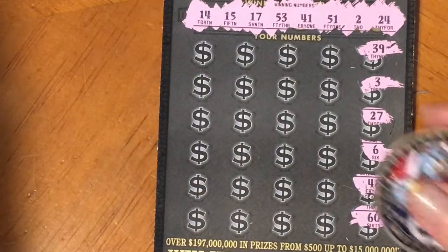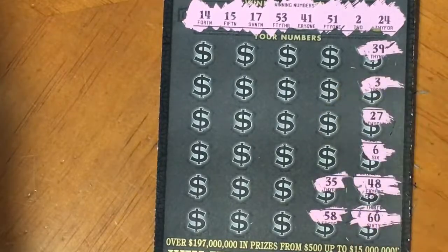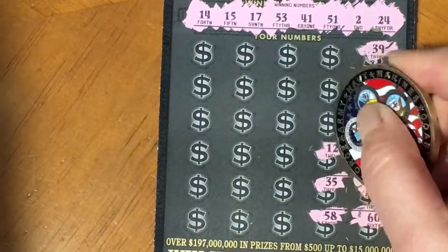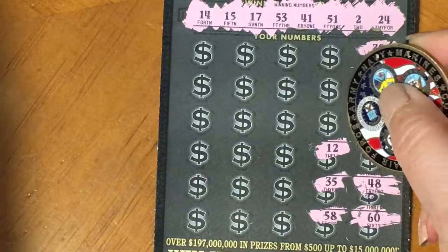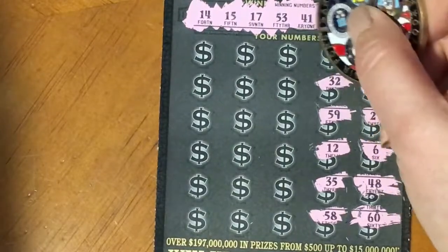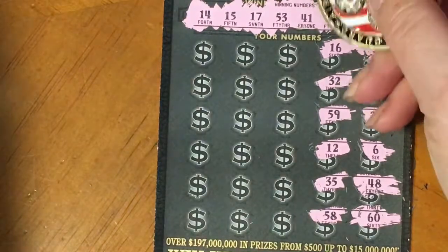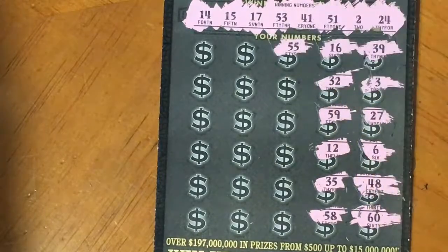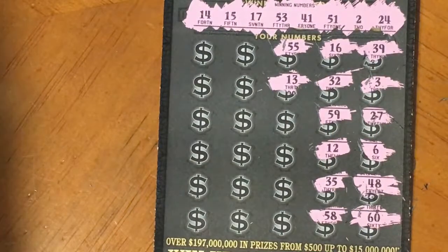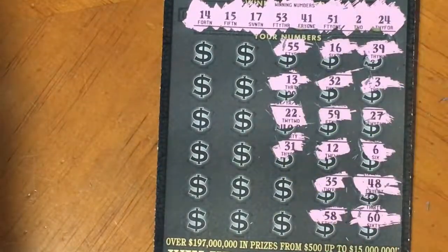Wow, that's a high number. We don't have any of those. We don't have that either, 58. 35, no, we don't even have a 30. 12, 59, 32, no 30s. 16, no, we need a 14 or 15, or 17. 55, no, we need a 51. 13, no, we need a 14 and 15. 22, that's a no. 31 is a no.